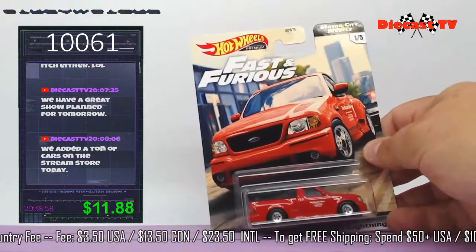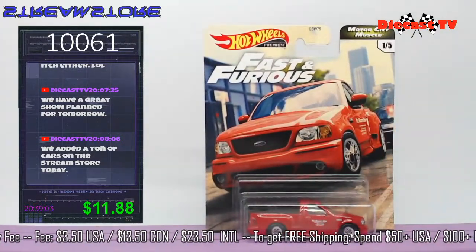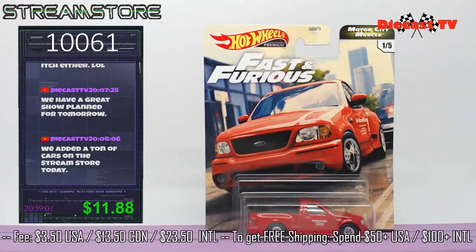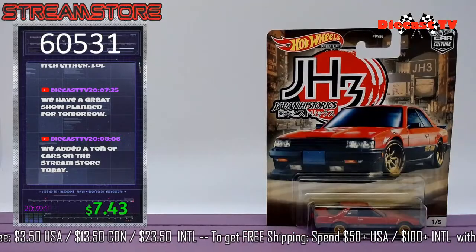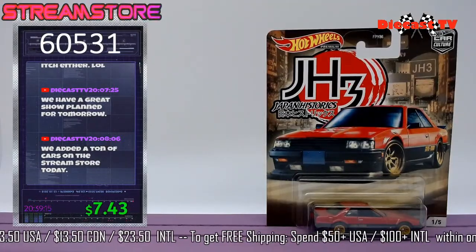If you have one in real life, you know what I'm talking about. It's metal and metal, real riders. Great for a collection, great for a collector, or even just a friend. If you want to get it for them, no problem. Just take the number 10061, put it in the chat. That's 10061.